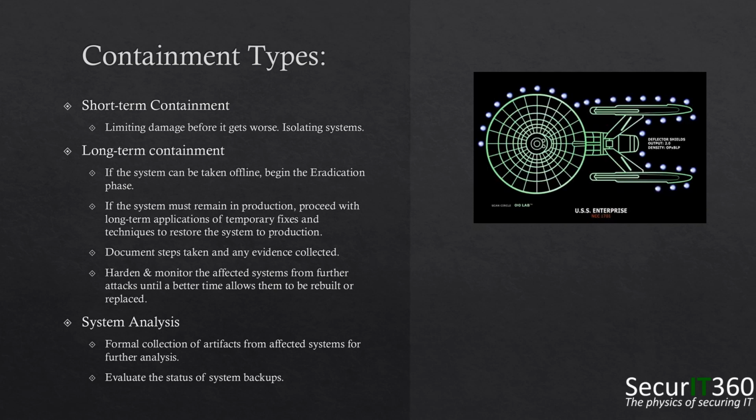And then we need to be beginning the evaluation of the status of our system backups. If we're starting to release a system back into production, do we have good backups in case there was system corruption, data loss? How quickly can we restore? And these are things we need to factor in to our restoration process.